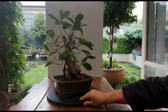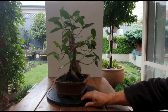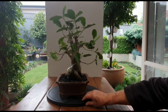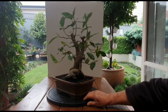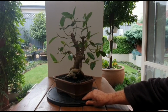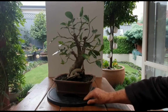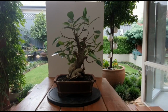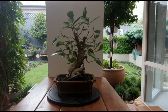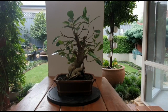The next major task will be in spring 2021, when the tree will be transplanted from its current training pot into a very shallow oval glazed pot of around 50 millimeters in height. Hopefully, with further defoliating over the next 2 to 3 years, it will produce much smaller leaves, and maybe, just maybe, after attending as many Bonsai Northwest meetings in the next couple of years, my rescue tree will become worthy of showing.